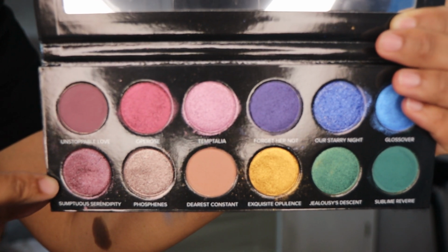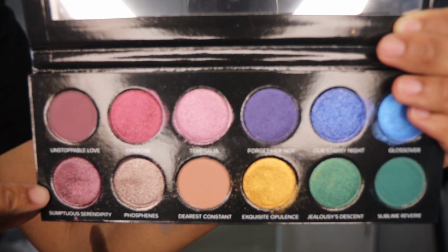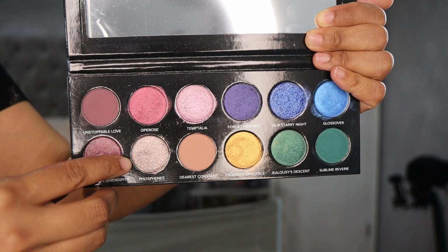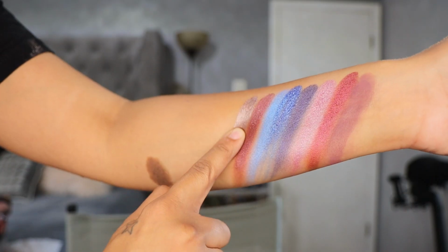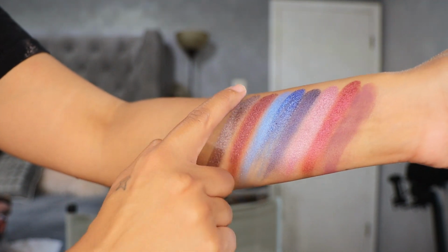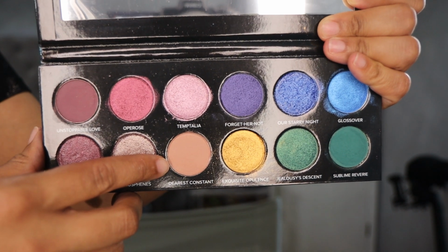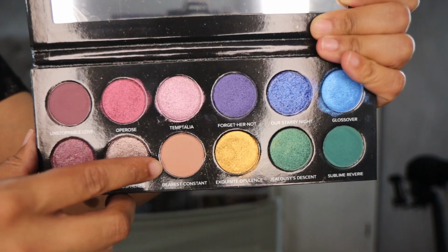Sumptuous Serendipity, medium dark reddish plum with contrasting micro sparkle over metallic finish. Phosphenes, medium dark rosy taupe with intense metallic sheen. I'm all for a good rosy taupe now. Look at that. Next is Dearest Constant, light. It's a light medium peach with muted warm undertones and matte finish.